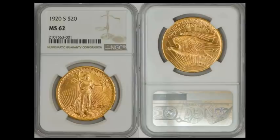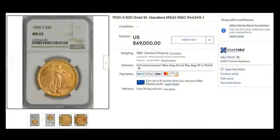This one actually has a really nice, healthy mintage at 558,000 pieces, compared to some of the other dates around it that have mintages of about half or lower. Those coins command a lot less money. And when I say less money, you can buy a Mint State 62, say 1919 or whatever, for around $2,200. But this one right here sold for a tremendous amount more, and I'm going to get into that here in a moment. This one realized $69,000. Whoa, mama.